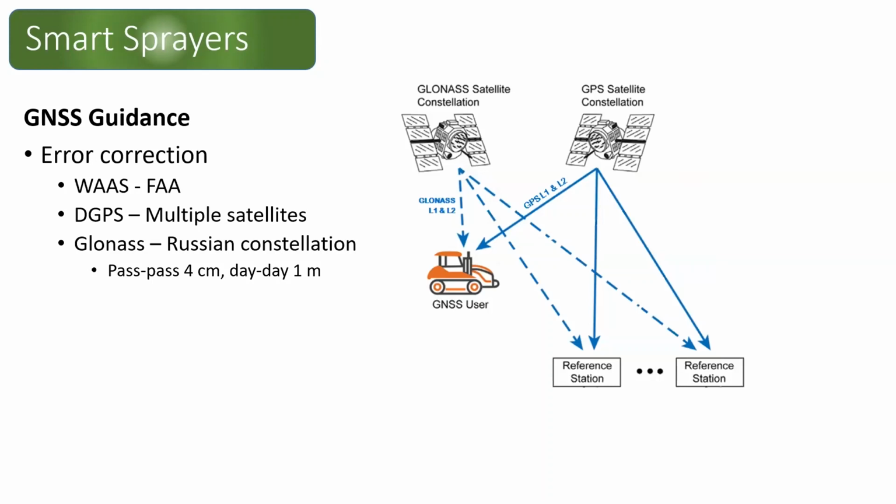Now, the first group of error correction services have been around for quite some time. WAAS is basically a system developed by the FAA. DGPS is basically a technology that allows multiple satellites to help position or improve the accuracy of location. GLONASS is another Russian constellation of satellites that we've recently gotten access to. And what we're looking at here is, on a pass-to-pass basis, 4 centimeters, that's right around 2 inches. That's pretty good.